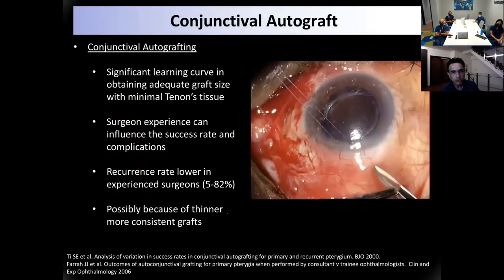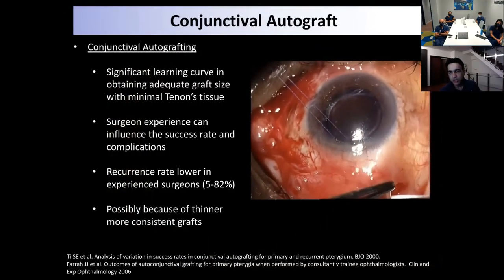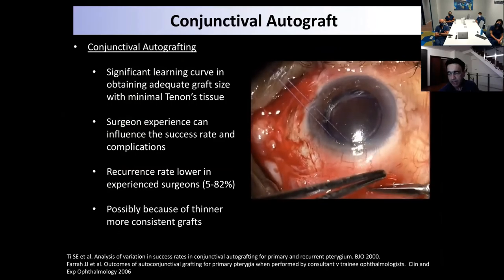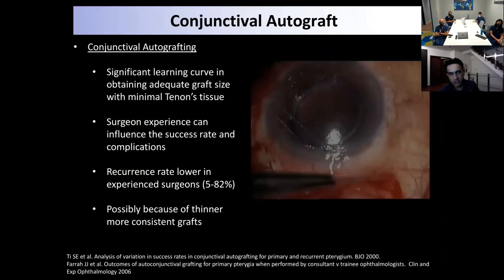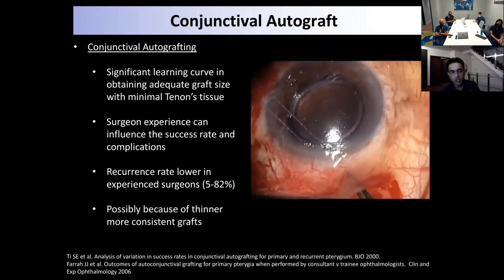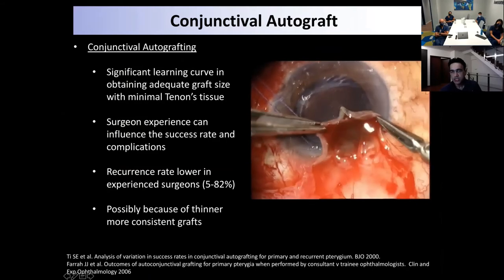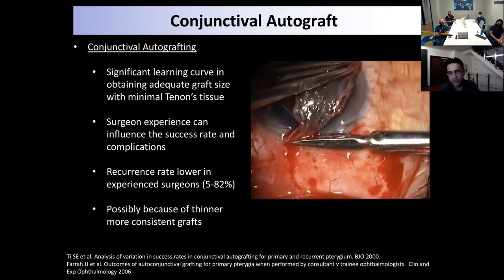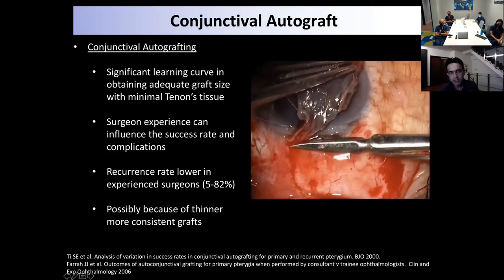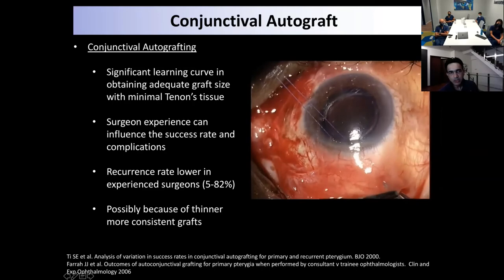membrane postoperatively. One of the issues with conjunctival autografting is trying to obtain a nice thin flap, ideally without any Tenon's there as well. And that's one of the skills in being able to do pterygium surgery. And we know there's a difference in recurrence rates between experienced surgeons and less experienced surgeons. People say that more experienced surgeons can get thinner flaps. So that's why their recurrence rate is lower, because they have less Tenon's.